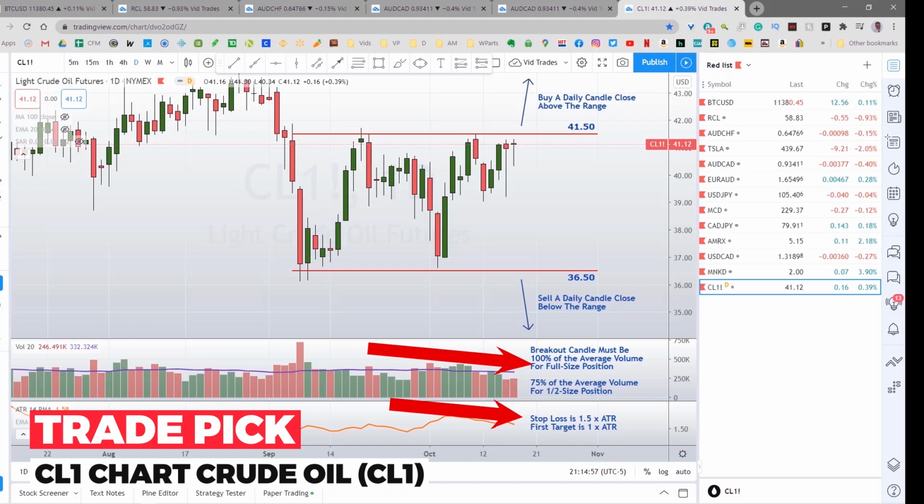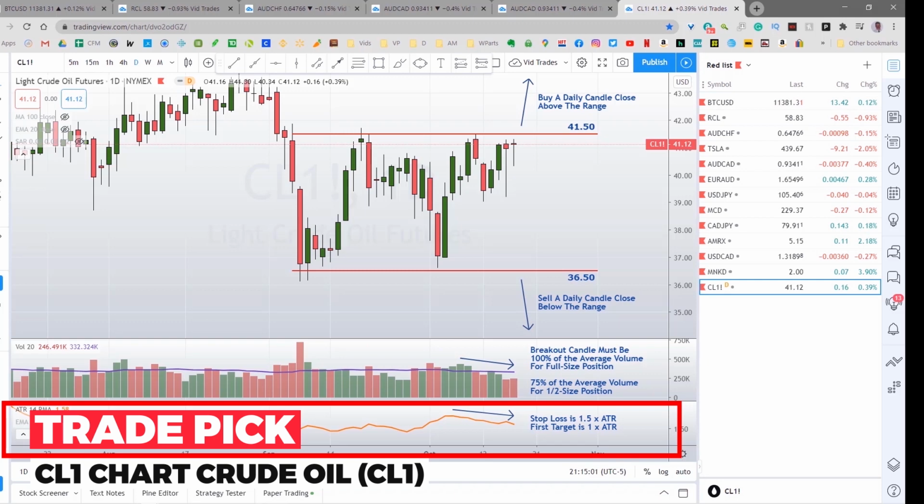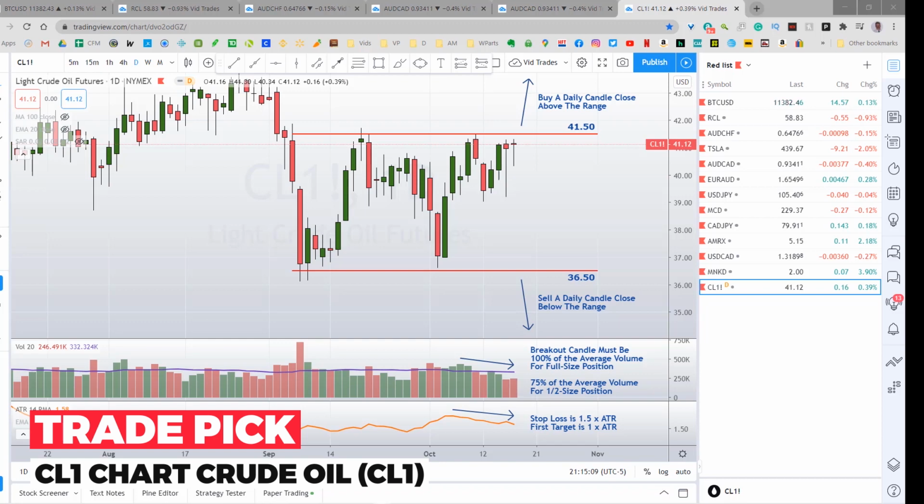Volatility is the amount of daily movement of the price, and I measure it with the average true range, or ATR, which shows the average length of the last 14 candles. And here's the trade plan. We're going to buy a daily candle close above the range, or above 41.50, or we will sell a daily candle close below the range, or below 36.50. On the breaking candle, to enter a full-size position, we want this volume bar to reach all the way up here to the volume average.